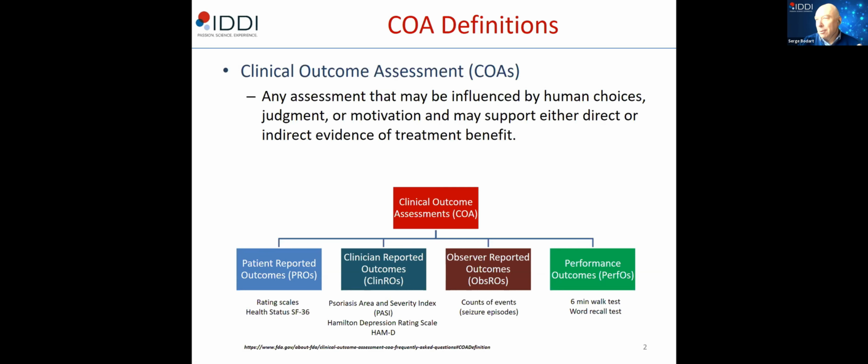Already, Alfredo, you took, of course, by definitions, perfect. I don't have to do this. Clinical outcome assessment, patient-reported outcomes. That's exactly where the FDA is confusing us with all kind of acronyms that they put in regulation. Clinical outcome assessment, you can read it here, any assessment that may be influenced by human choices, so it's really subjective, judgment, motivation, and may support direct or indirect evidence of treatment benefit. And clinical outcome assessments, there are 4 types: patient-reported outcome, and I will only define this one, the rest after that you will quickly understand.